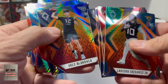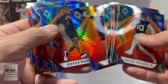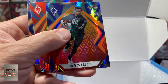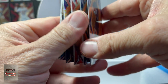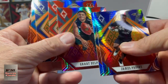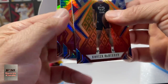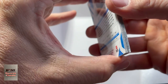Brian Edwards. Cole McDonald. Not Old McDonald. Cole McDonald. Derek Brown. James Proche. Find some space on the desk. Gabriel Davis. Really like Gabriel Davis. Grant Delpit. Logan Wilson. And then we're waiting until the very end with the Tua. There's like 5 cards left. Aiyuk's the last one.